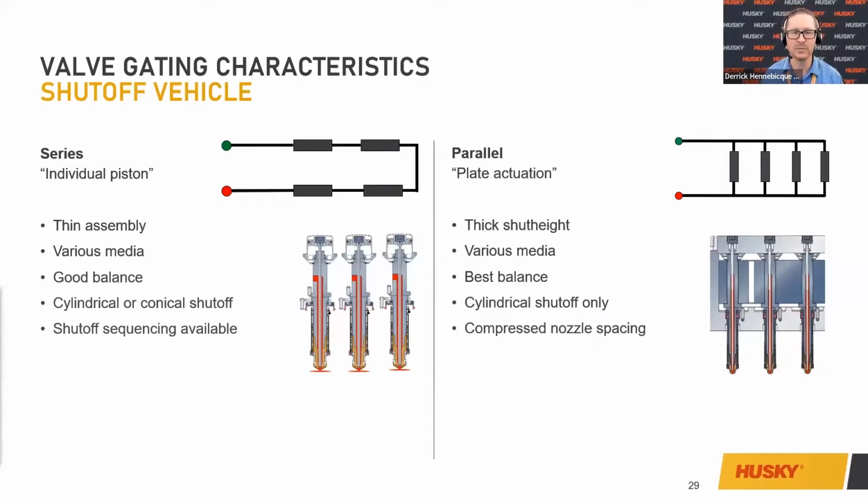The unified movement of those valve stems, or gate control, also affords the best control over cavity balance and cycle variation, since the open and the close order of each valve stem is the same every single time.